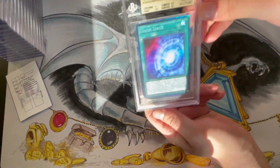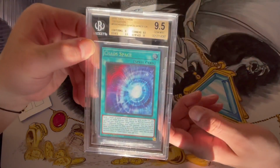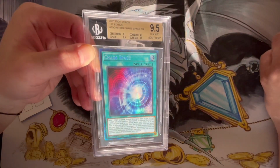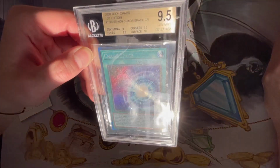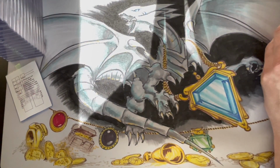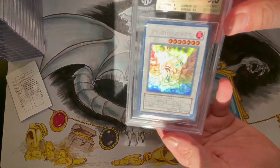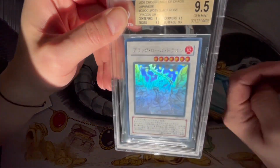And this is a first edition Chaos Space. Very cool. I actually pulled this in Unlimited on the channel. Collector's Rare. Very cool card. Collector's Rares are pretty darn nice, actually. I didn't like them at first, but it's almost like a mix between an Ultimate Rare and a Secret Rare type of thing. It looks really cool. I like that. So this is pretty awesome.